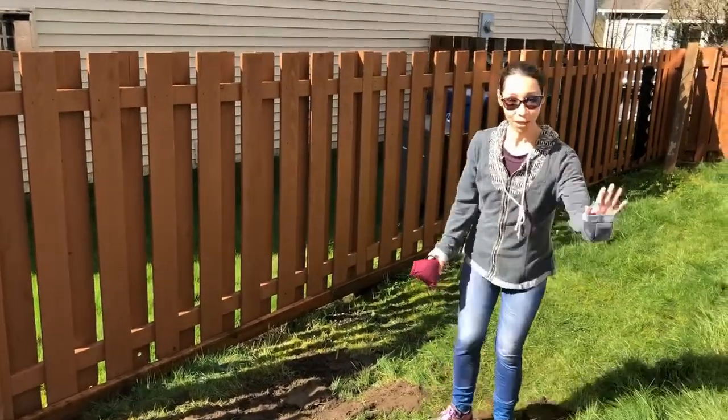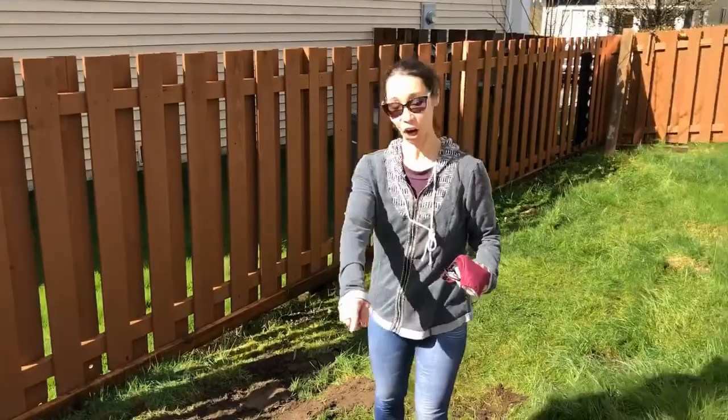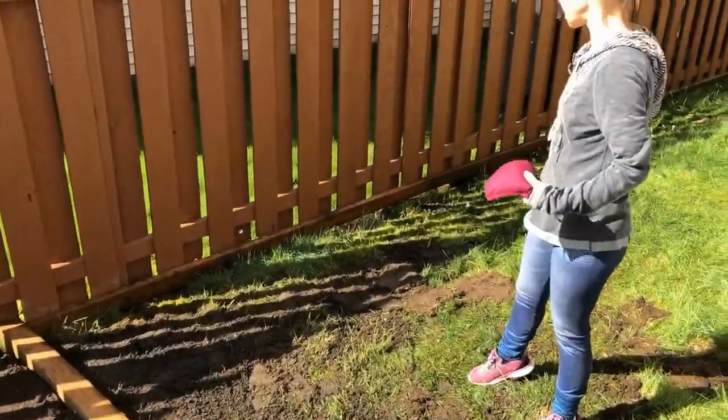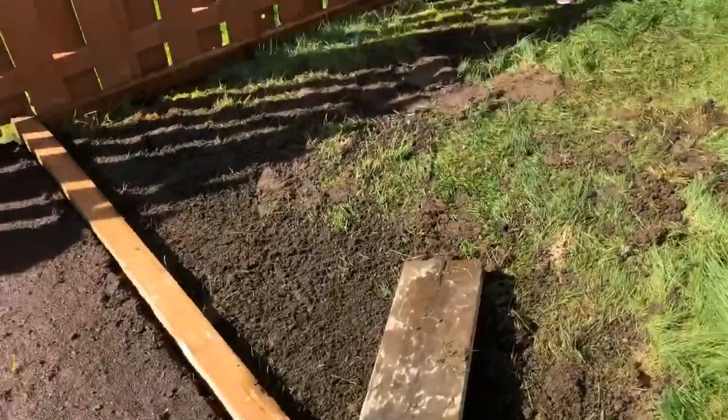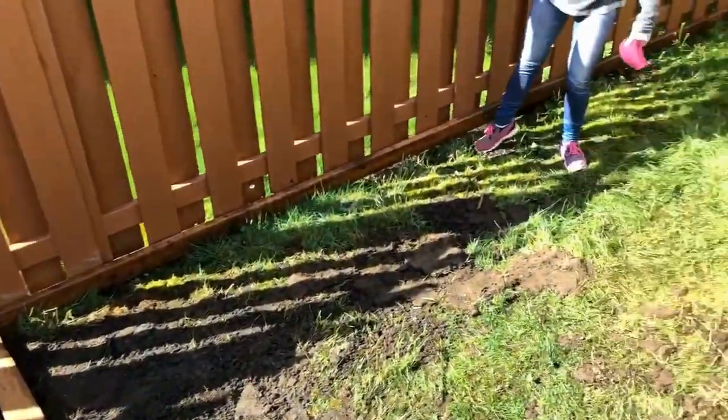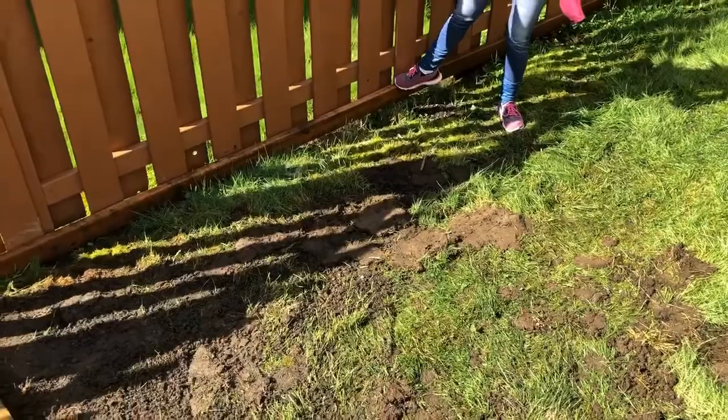A few minutes later, so we're back. Just wanted to touch in real quick. We've got our area sprayed out here all along the fence line just to help prevent any of the gravel from going over into the neighbor's yard here.